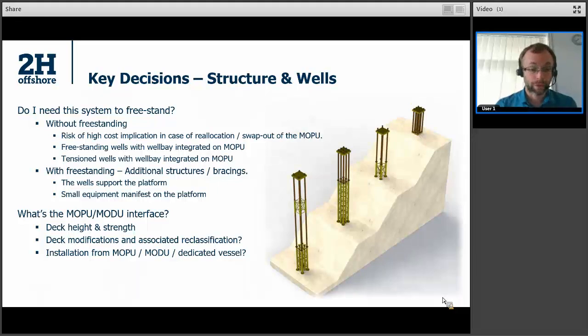The second thing is the actual MOPU or MODU interface, how that deck is supported primarily. Key here can be things like the height of the deck. If you have, for example, a barge acting as the MOPU with a very shallow deck height, then you're having to cantilever that deck off without a lot of vertical support, which can limit what can be done. In particular, it may require the pile to take a lot of the load. If the deck is higher, then that becomes easier. But whichever solution you go down, a certain number of modifications to that deck are likely to be required.